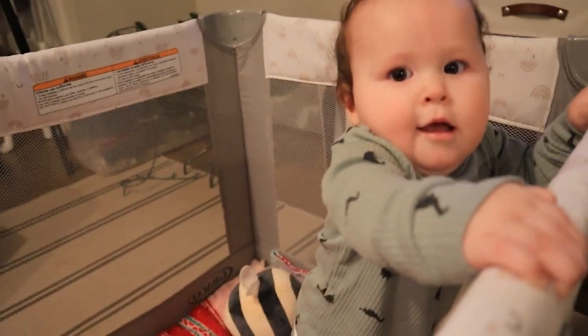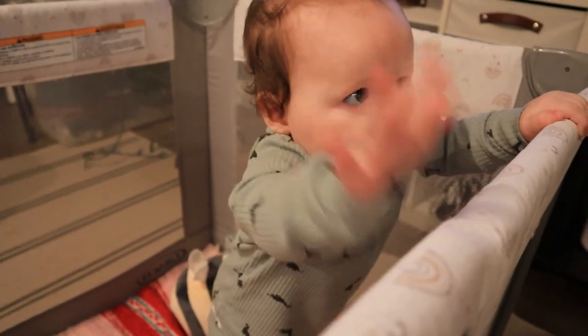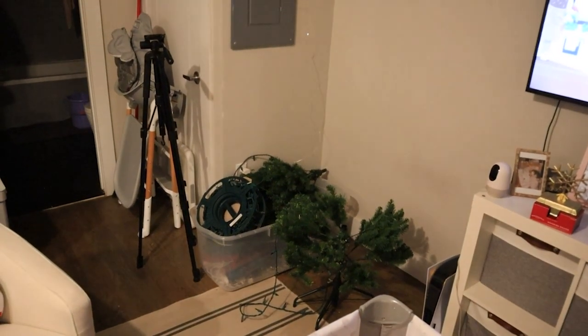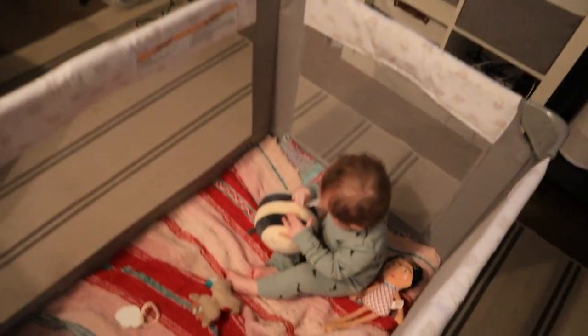Finally gonna decorate the tree after a week of saying I'm gonna do it. It's gonna get done right now. Maya just got her bath. She looks so nice in her dinosaur pajamas. Wow, we should have a great day. And there's my nemesis, the tree in the corner. Looking pretty sad, but that corner will soon be festive and happy.